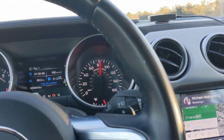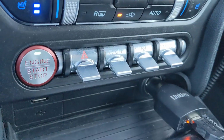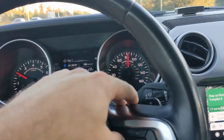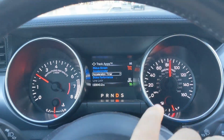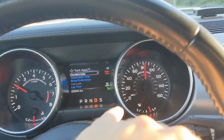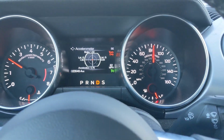The design of the convertible roof is so far behind the 2 Series I had before. Definitely would never buy a convertible Mustang in a million years, but it's got all these switches down here. What's interesting is that for 2020, the EcoBoost 4-cylinder gets things like line lock, which is awesome. If you go to track apps, you'll see it's got line lock. Obviously you can't use it unless you're in track mode and not moving, but it's got all the acceleration timers, 0 to 60 stuff. We got a draggy, you don't really need that, but it's got all the goodies. It's got this bubble thing.